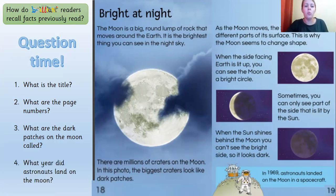Question number 4. What year did astronauts land on the moon? So this part, if I remember looking at our 2 pages, this was an extra bit of information. And if we have a look down the bottom, there's our picture of our astronaut. And remember we said there was a small label here telling us about this picture. What year did astronauts land on the moon? We're looking for a number. See if you can spot it. If you want to pause the video to write it down, you can now.